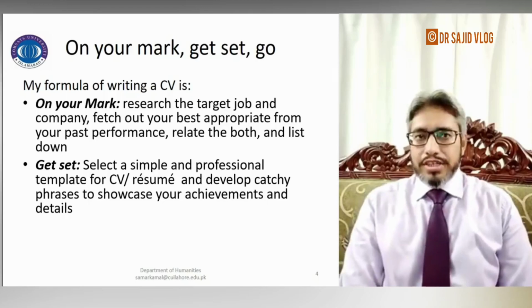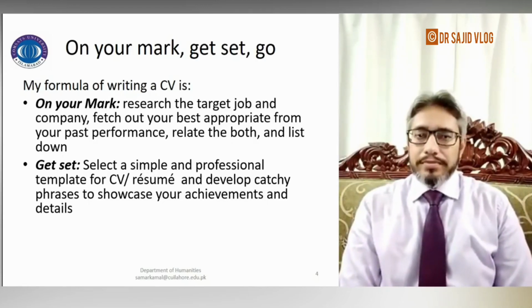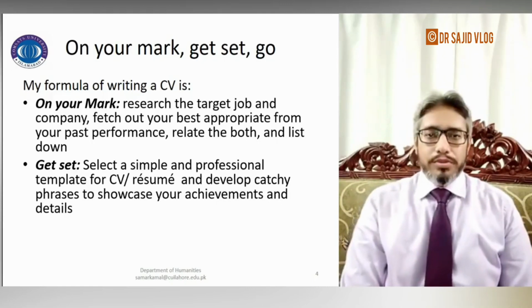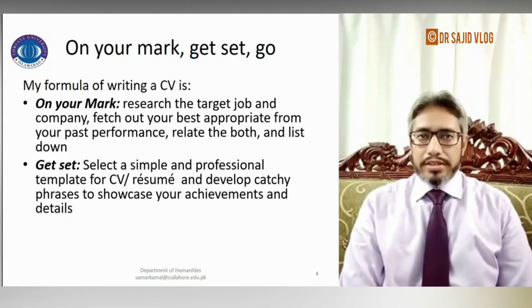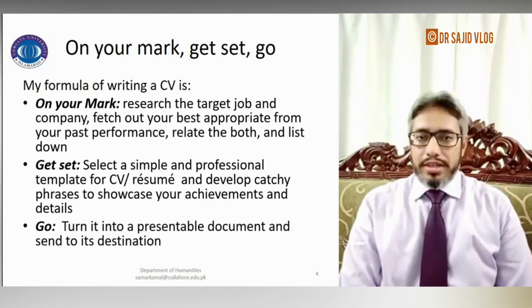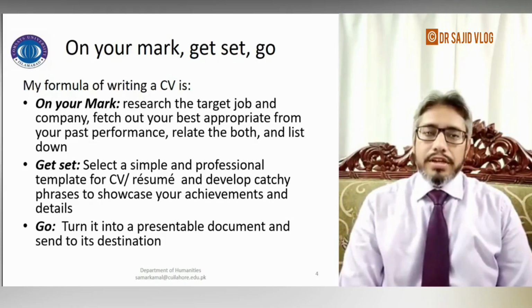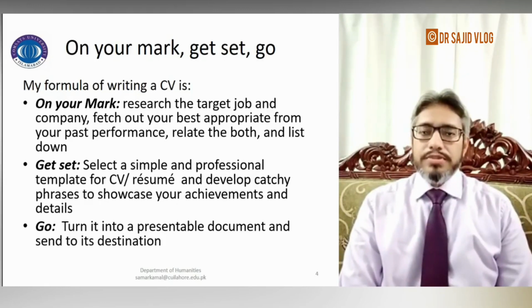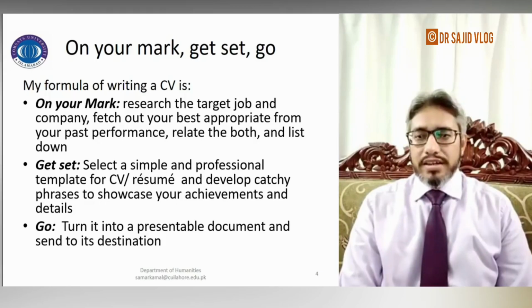In the get set stage, you need to select a simple and professional template for the CV. Your MS Word and your internet both can be very helpful in selecting those templates, but they should be simple, they should be professional. Then in the go stage, the last stage, you have to pick the things that you have chosen for your CV. You have to transform those templates into a presentable CV, revise it and present it.